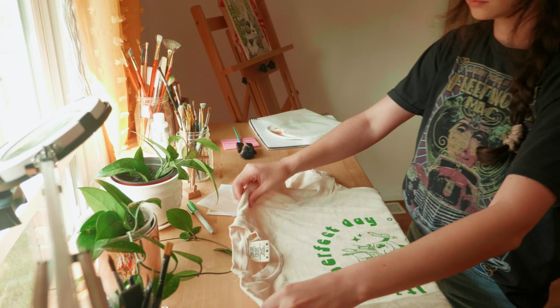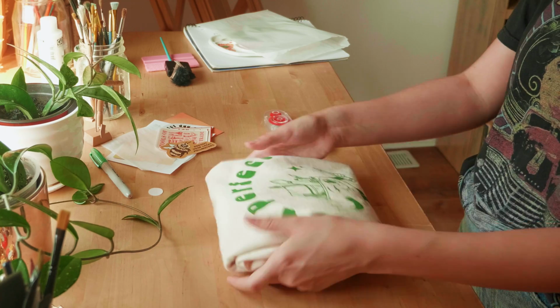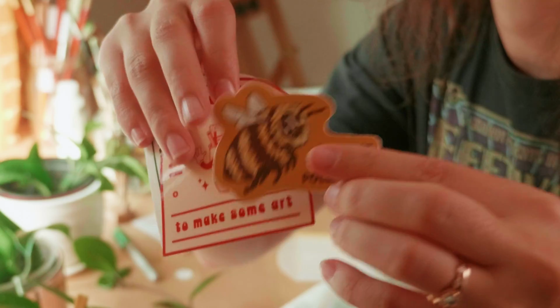Starting off strong this week by packing a few orders, and by a few I mean 2. It's been a little bit of a slow summer. Generally, I get mostly sticker orders, so it's always nice to pack some of my other products up like I get to do today. This is one of my few t-shirts I have left, the perfect day for art.